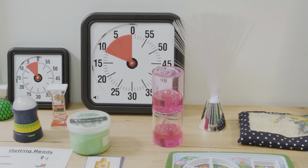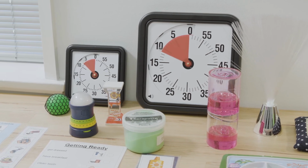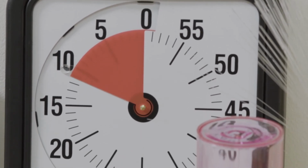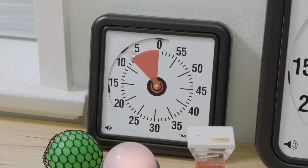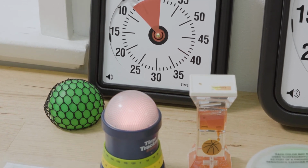Visual timers can also be a really handy thing to have with your child as well. Your child can see how much time there is for doing something, for example, for having breakfast. It also leads to them having more independence around a particular situation, and it leads to a predictability for them of when something is going to end.